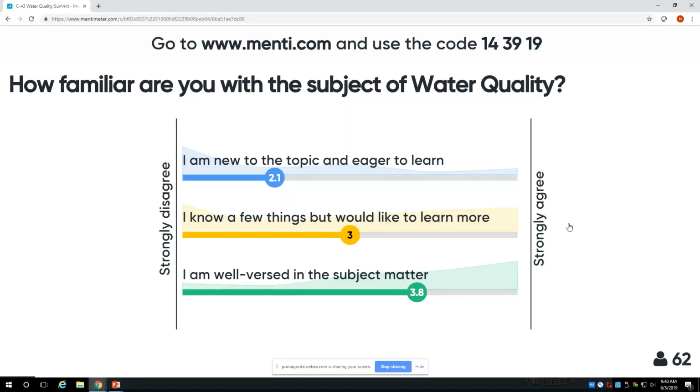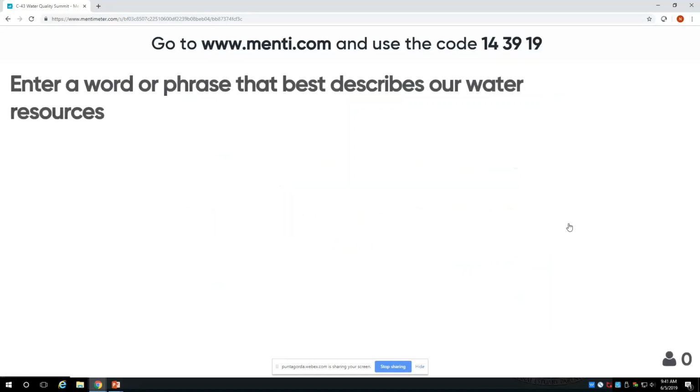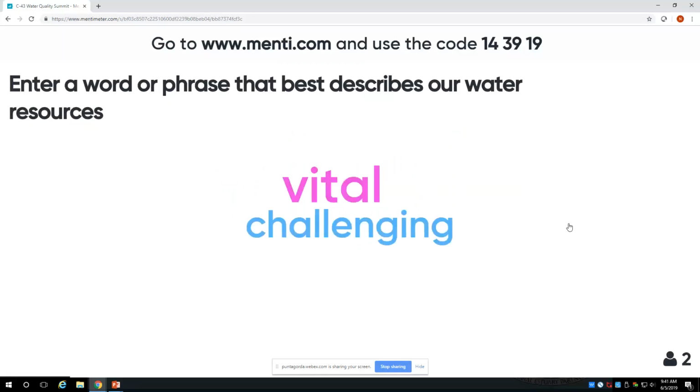All right, so we're going to wrap up with this question and go to one more. Just enter a word or phrase that best describes our water resources to you. And again, this is just an icebreaker to warm you up.